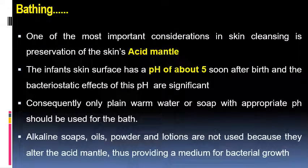Also, one of the most important considerations in skin cleansing is preservation of the skin's acid mantle. It is a special mechanism the child has. The infant's skin surface has a pH of about 5 soon after birth, and the bacteriostatic effect of this pH is significant. If we give a bath immediately, this will remove the acid mantle, and the protection will be removed if you start the bathing process immediately.